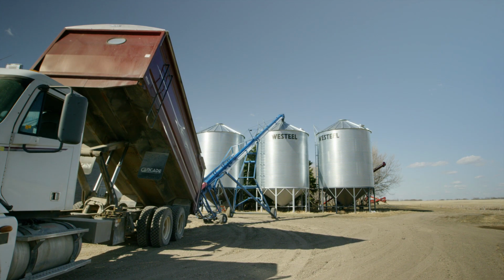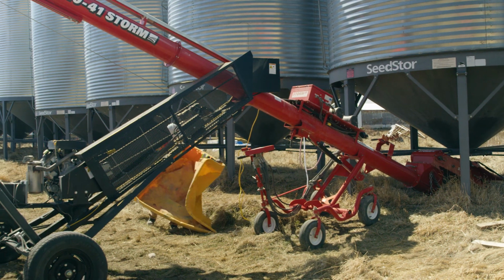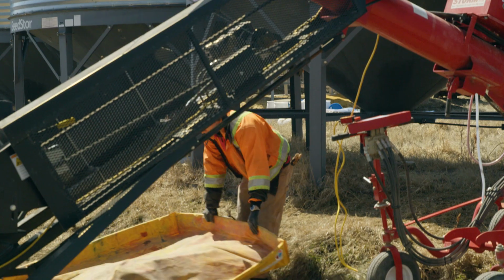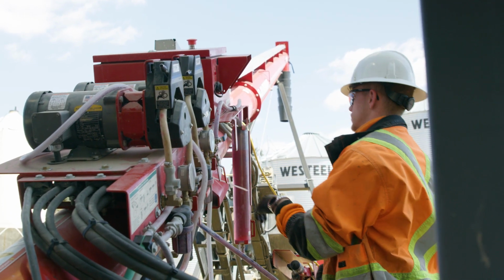It's also important to have storage for treated seed just to prevent contamination with any other grain that you happen to have on the farm. Yes, I would recommend this. If you buy the seed treatment from Cargill, the application is free through the Storm, so it's a no-brainer. To get it done mess-free and before seeding, it really works for us. If you're going through the process and spending the money on it, you might as well have it done properly.